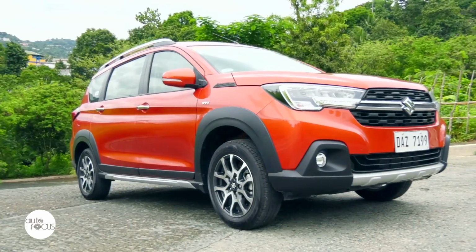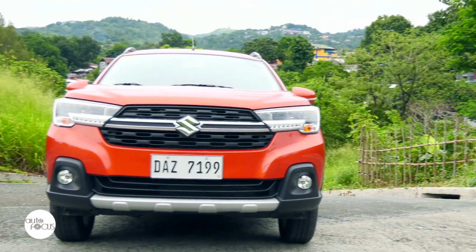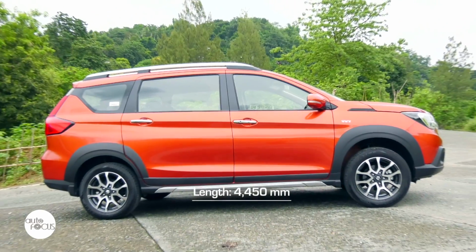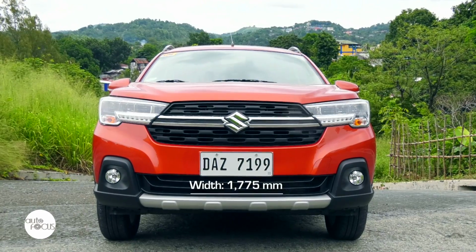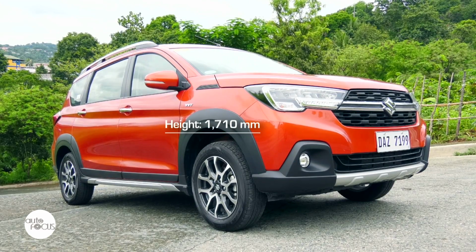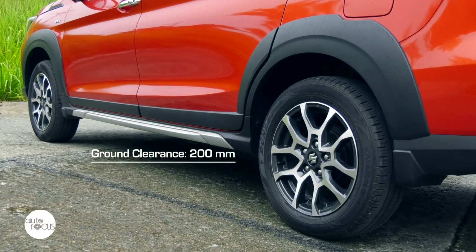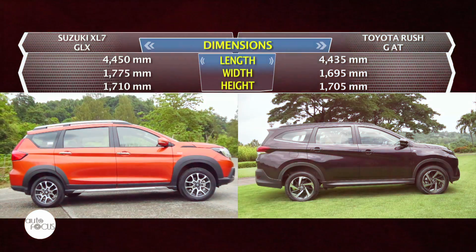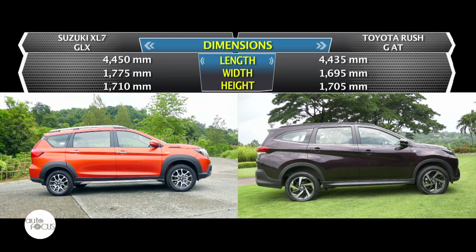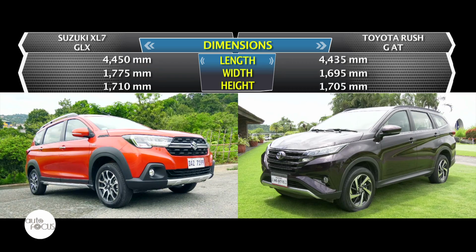The Suzuki XL7 GLX, in price point and size, falls squarely in the subcompact SUV segment. This 7-seater is 4,450 mm long, 1,775 mm wide, and 1,710 mm tall, with 200 mm minimum ground clearance. The same is true of the Toyota Rush 1.5G Automatic, which is 4,435 mm long, 1,695 mm wide, and 1,705 mm tall.